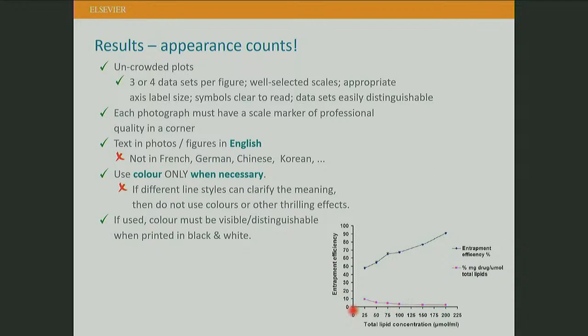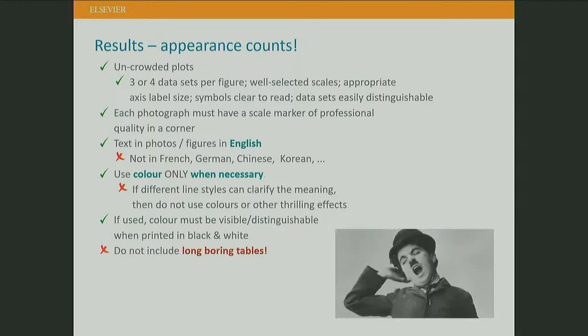It's more beautiful, definitely. But tag your series with different symbols. Use triangles or squares or circles or whatever, but make a distinction that is not only based on color. And if you have long boring tables, don't include them because they don't add anything to your article. You can always put them in the supplementary material if the information is relevant. But again, we don't like to be confronted with all these huge tables and lists that are not really saying anything about the real substantial content of your article.